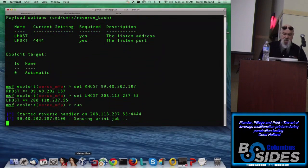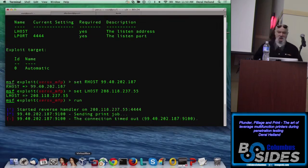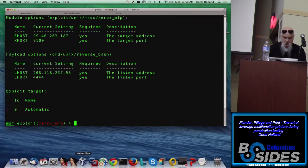But okay, that's going to fail. So why do you think it's failing? I can tell you why. I put the wrong port in. Remember, my JetDirect port was a different number. So set our port to 9696.